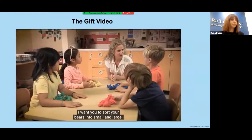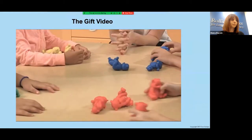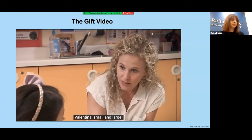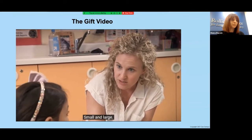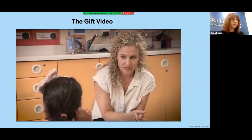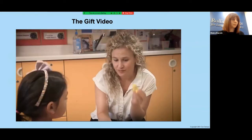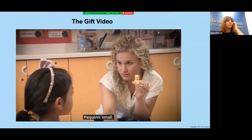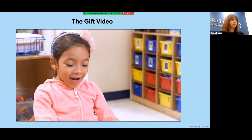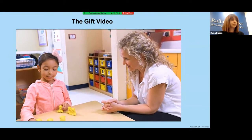Okay, everybody, listen up. I want you to sort your bears into small and large, okay? Valentina, small and large. Small and large. Pequeño, small. Grande, large. Pequeño, small, grande, large.